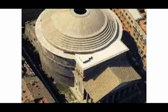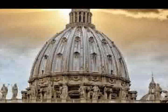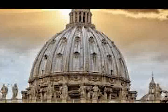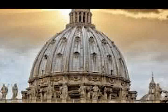Domes. The first domed building was the Pantheon, scaling in at 142 feet or about 43 meters tall. The Pantheon was started in 126 CE by Emperor Hadrian. Domes were usually used in religious places such as temples and churches.